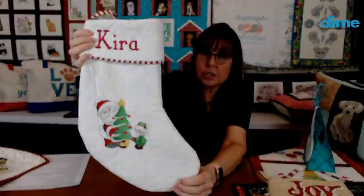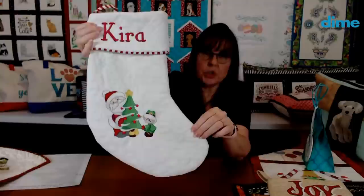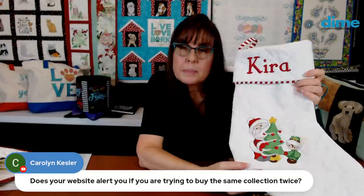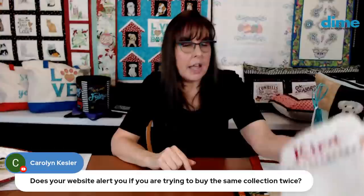And then there's instructions on our website on pre-quilting your fabric, like doing a large expansive fabric before you do embroidery. We've got a PDF document on that in our FAQs. Carolyn asked, does your website alert you if you are trying to buy the same collection twice? No, but at the bottom of every page on our website, you'll see a button that says My Purchase History. So you can go in there and check to see what you bought before.